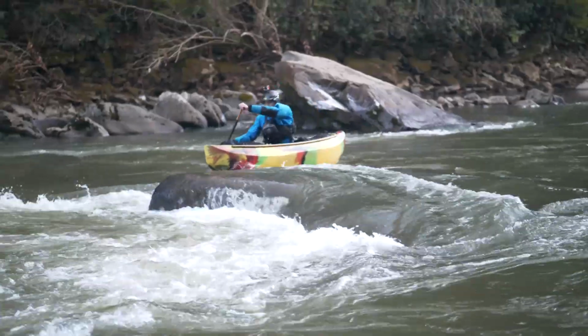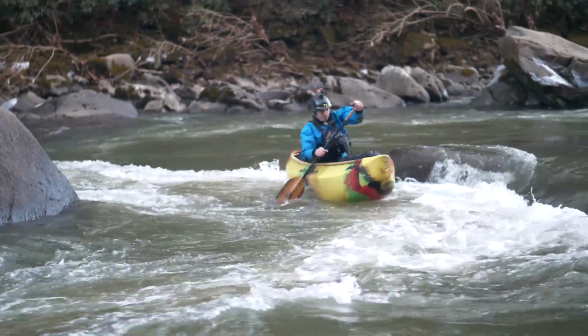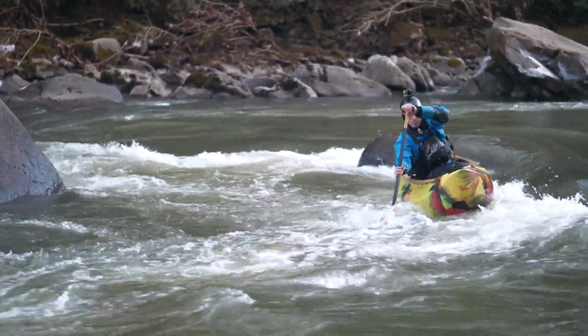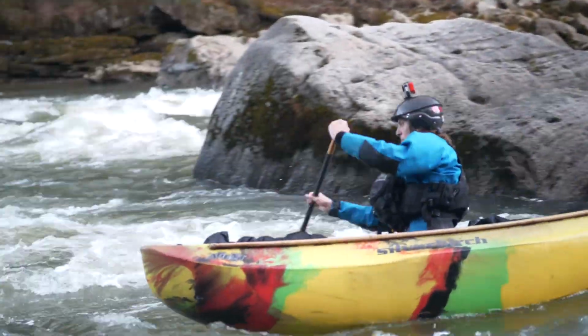That's the idea. So you want to stay upright. You want to be able to change direction quickly, stay dry, and then have time to react to stuff. So enter the Silverbirch Agent.